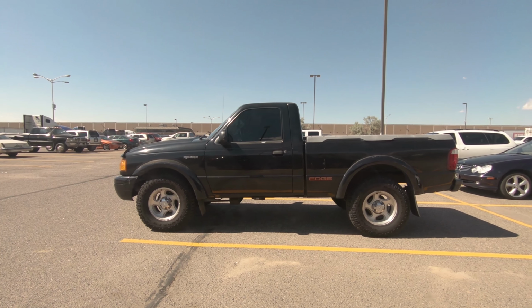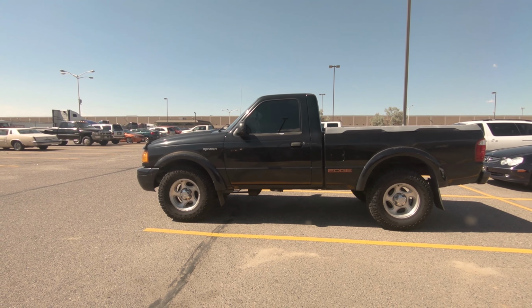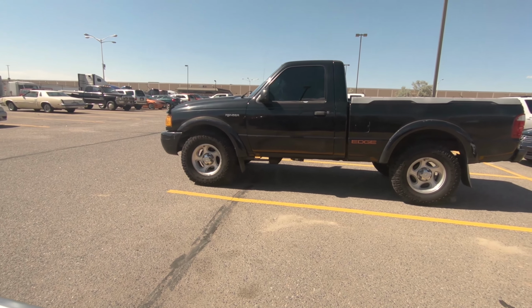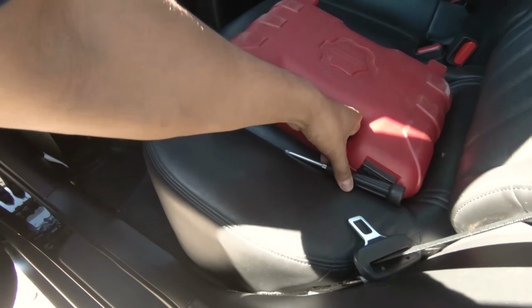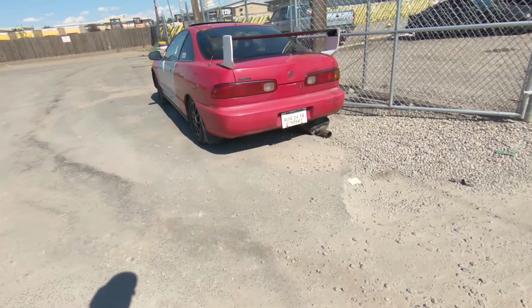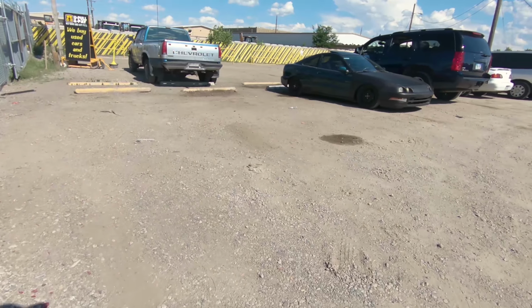Look at this scrub. This guy decided to drive his truck instead of his bike. What a sellout. What? Say it again. Say, I like your dance moves. She doesn't like your dance moves. Okay. Park on the side. Look at this ricer. His exhaust is on the floor. Oh, it's gone. Oh, look, there's another one.